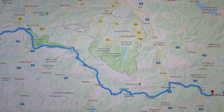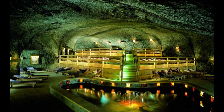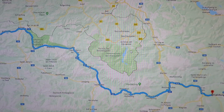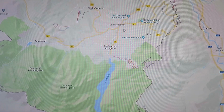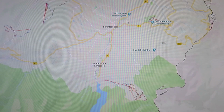But anyway, there's a place there where there's an old salt mine, and you can go down the salt mine. It's something my wife had done in the past, so she wanted me to experience that as well. Plus, she wanted to do it again. So you can say, here's the Eagle's Nest, and then here's the salt tour. We'll probably spend a day or two there.